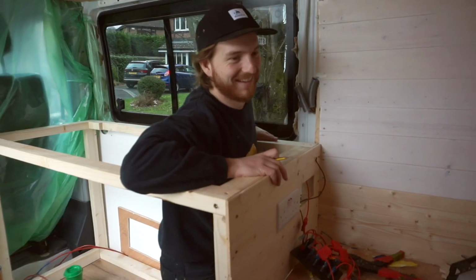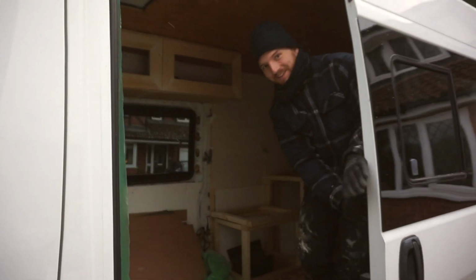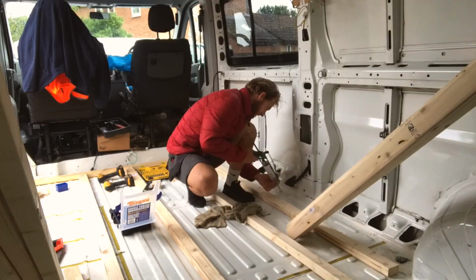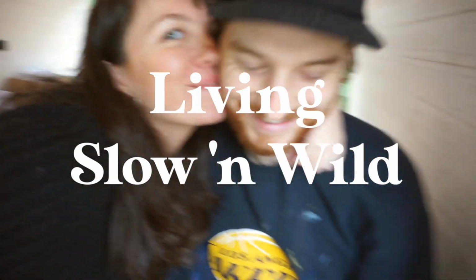We're Chloe and George, and we are currently building our van into our dream tiny home on wheels. This is our van Remy. We bought him last September in 2020, and we have been converting him ever since. Join the ride to watch us turn this van into our home in the hopes of living slow and wild.